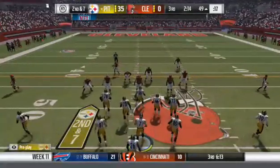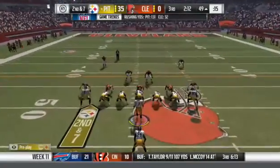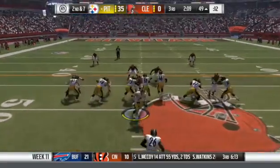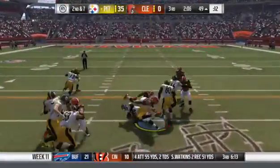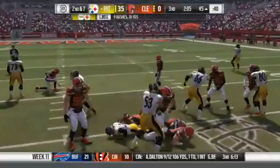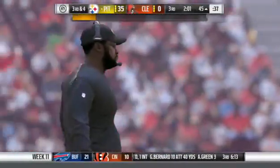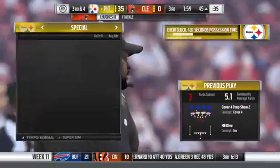2nd down following the run. Again, it's Bell. And he's going to get this one down near the 45-yard line. 3 yards on the pickup. That's going to set up an interesting third and about 4 to go.